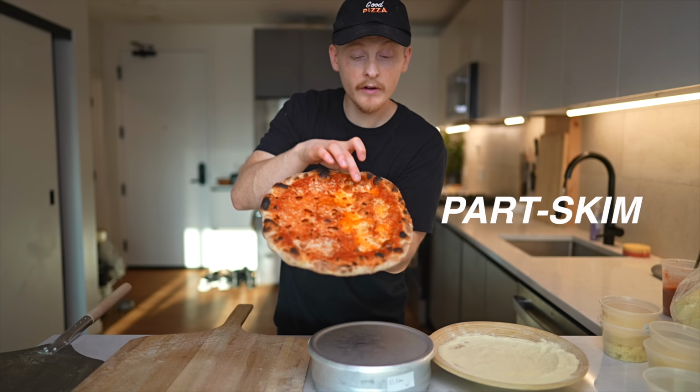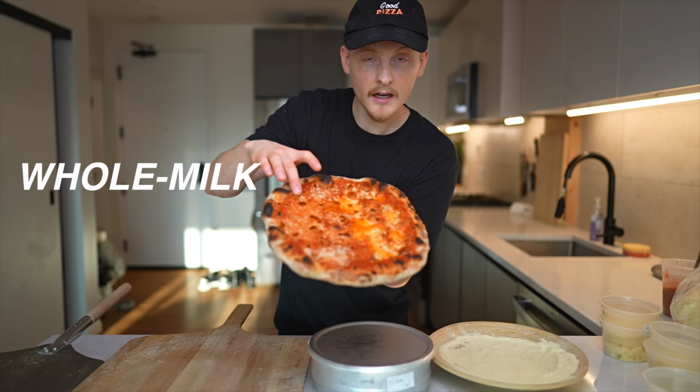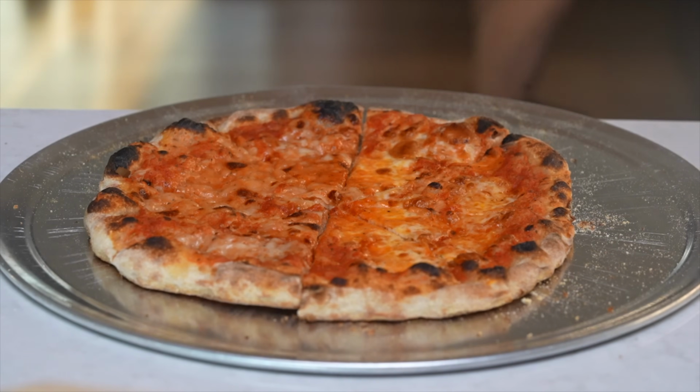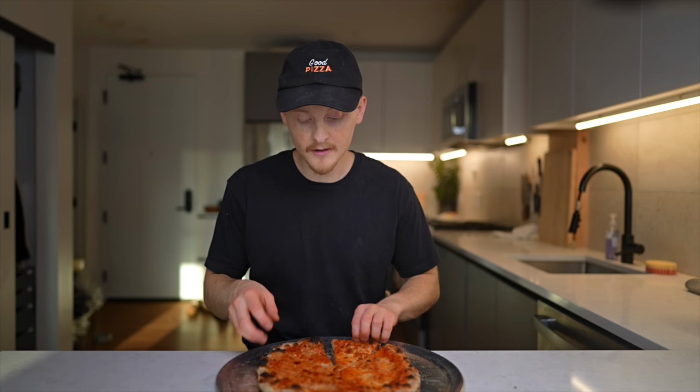On this side here, we've got the part skim. On this side here, we've got the whole milk. And first of all, I gotta say, I'm actually really impressed with how this pizza turned out just visually. So let's give it a try.